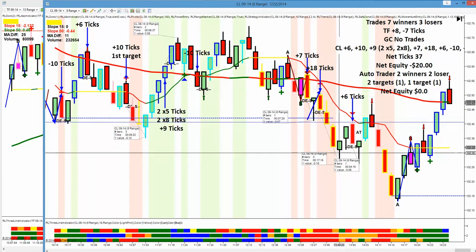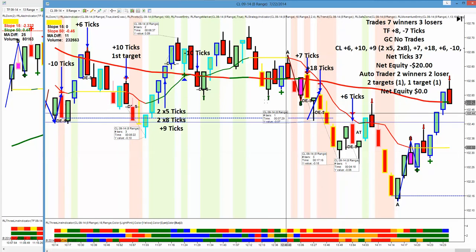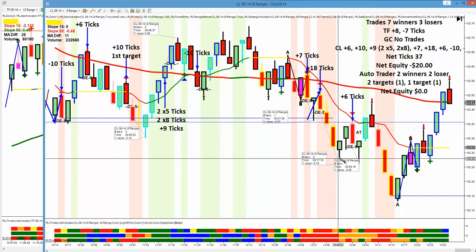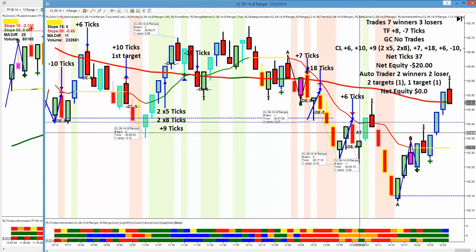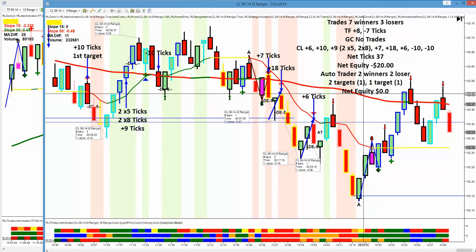And another move down, and this one 18. And we got 2 nice targets. Then we got a third retracement. And it moved down, and we got 6 ticks, another clean target. Auto Trader had a win here too. So it was a rugged day, not an easy day.